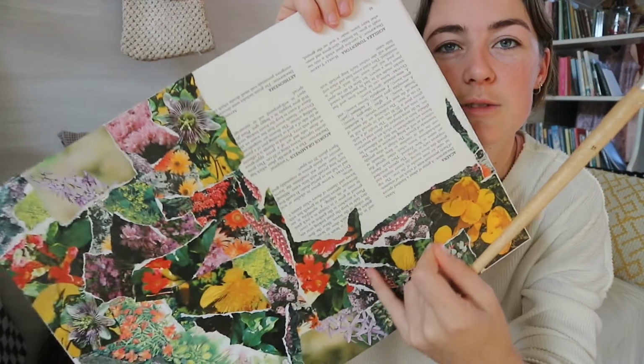I'm thinking of going for a bit more geometrical stuff. With these ones, as you can see, I did all the tearing and sticking. So now I'm going to maybe do something geometrical, maybe just cutting out blocks or circles. Again, still figuring it out as I go. But I'll take you along for the ride.